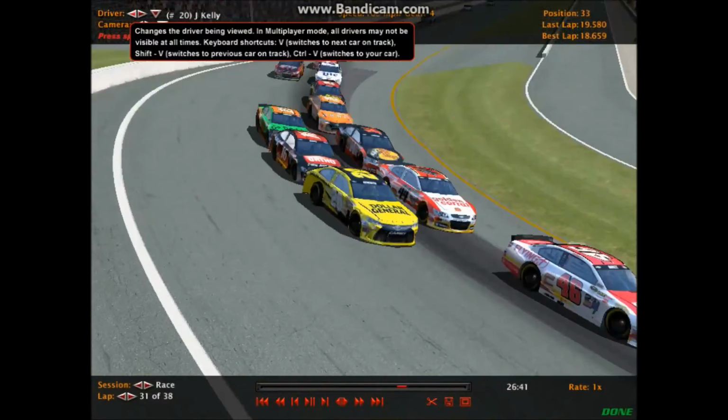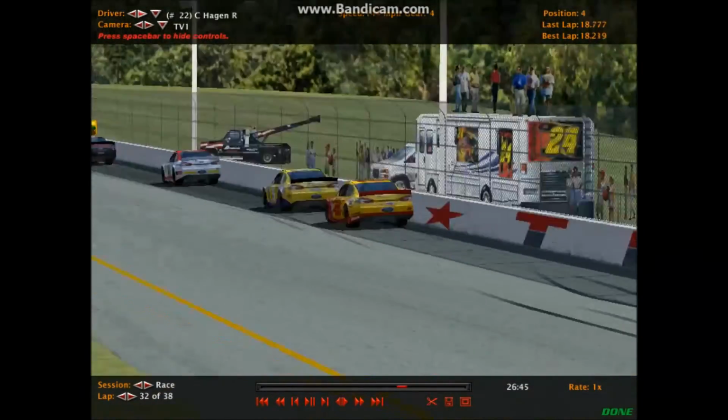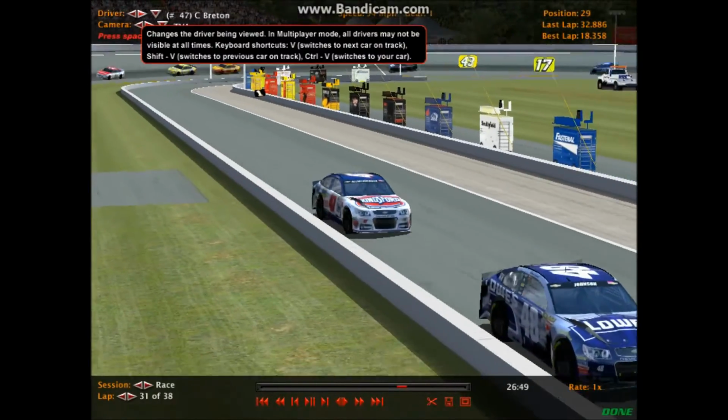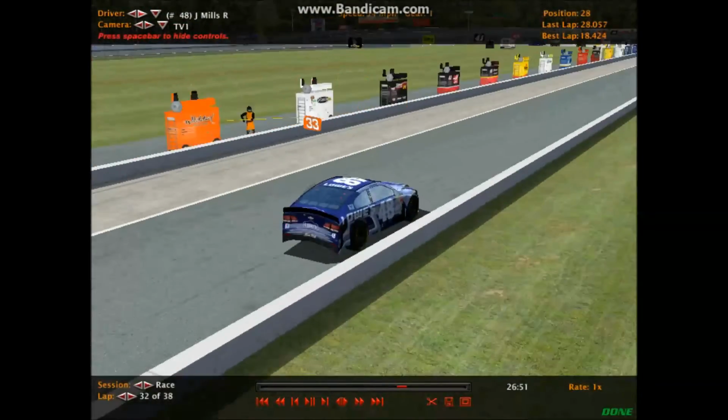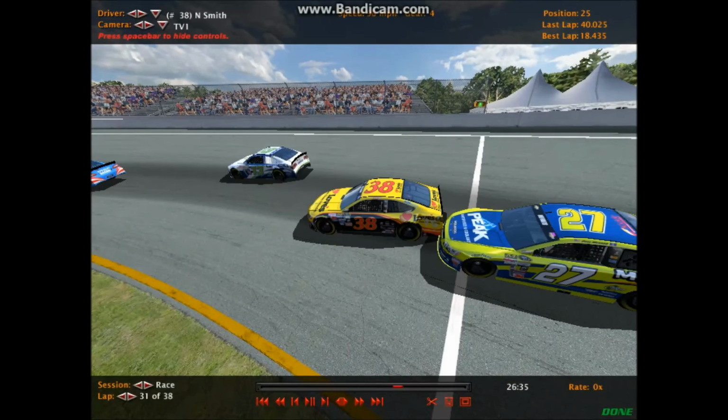And now this is guaranteed. But actually, never mind. The caution's out here, and this should give us maybe an opportunity for a one lap dash, as it looks like Connor Breeden and Johnny Mills might be the drivers that got involved. Let's take a look. So this wasn't because of Connor Breeden and Johnny Mills.